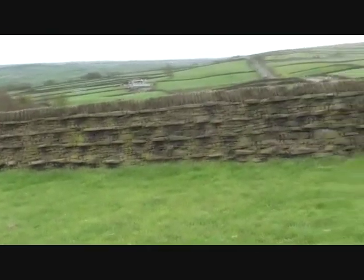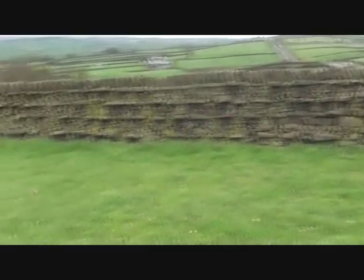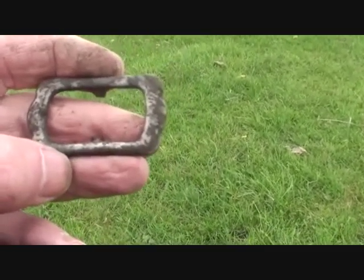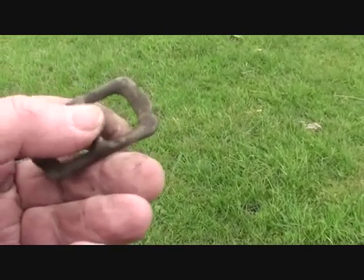Good one. Oh, we're in the horse field at the moment where I found the gold sovereign. I thought I'll treat them. Get in here, I've had a few silvers and gold out of here. So. And I've just got a silver plated buckle, look. Nice one. Bar broke across the middle.